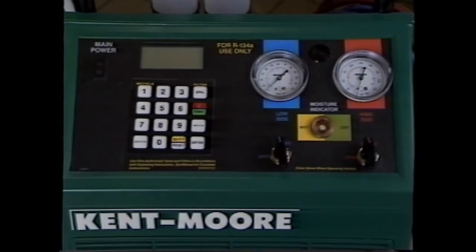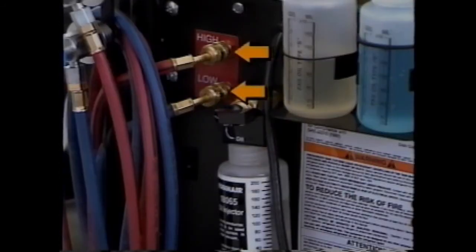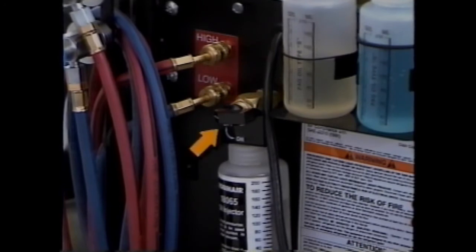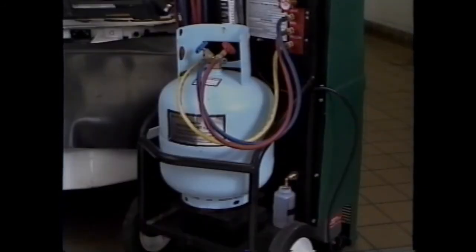Located on the control panel are the main power switch, a keypad, LED readout screen, low side and high side pressure gauges, and low side and high side valves. The rear of the unit features low side and high side ports, an oil injection valve connected to the oil injection system, an oil drain valve, a vapor outlet for the red hose, a liquid outlet for the blue hose, an outlet for the yellow service hose, a 50-pound refrigerant container, and an oil catch bottle.